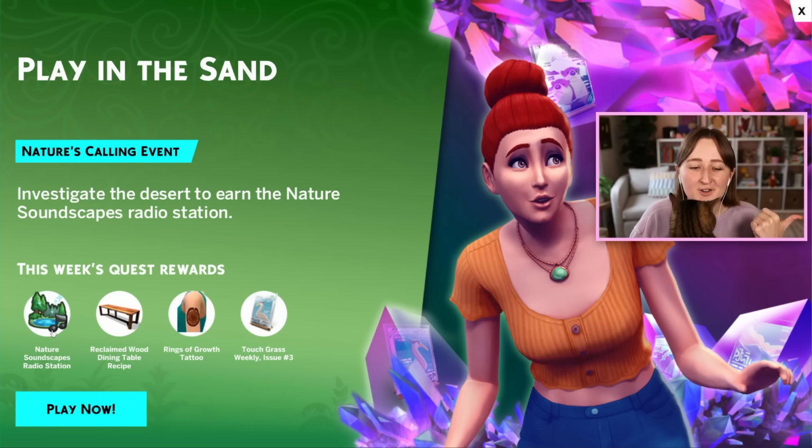This week we can earn the new Nature Soundscapes radio station. I gotta be honest, I don't really personally care about radio stations that much in the game, but I guess it's nice to have more options. We can also get the reclaimed wood dining table, the Rings of Growth tattoo, which I also am not sure I like how it looks that much.